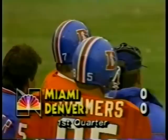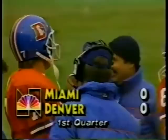We talked to those Redskins back there. Now, they said they don't play well till their backs are against the wall. Well, this is it. This is it. 1-3. Yeah, time to go to work.